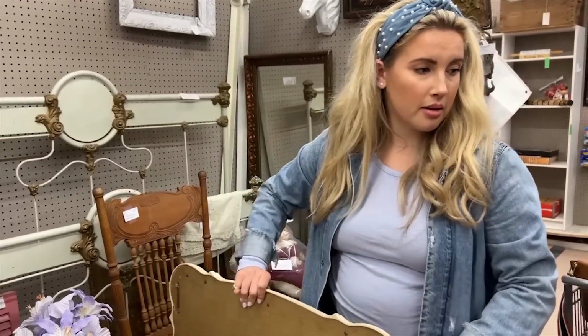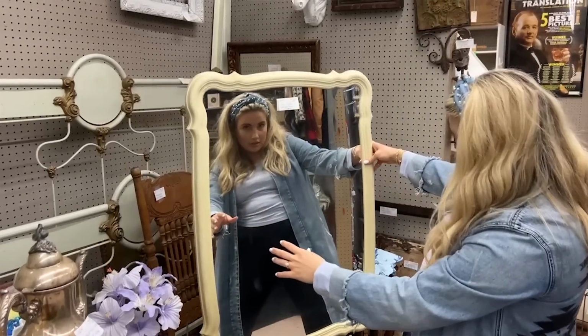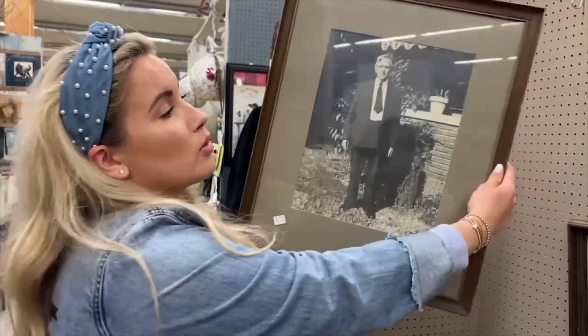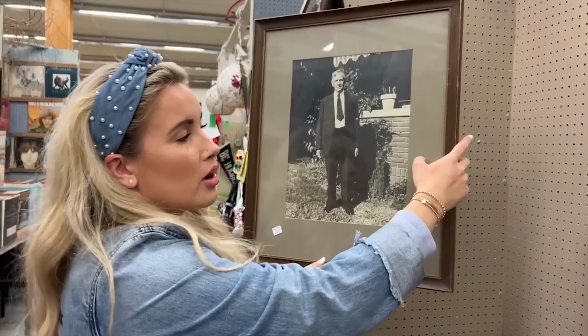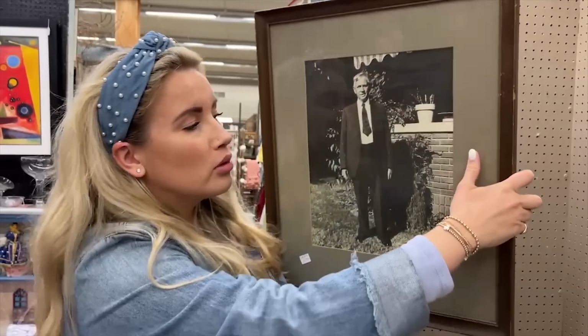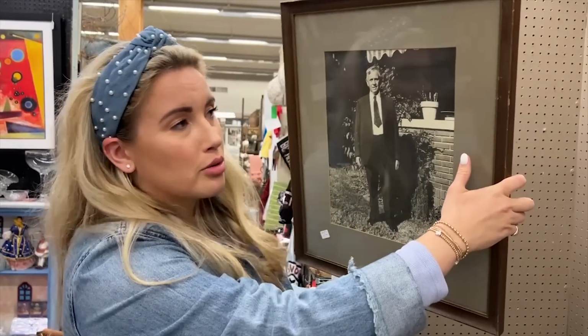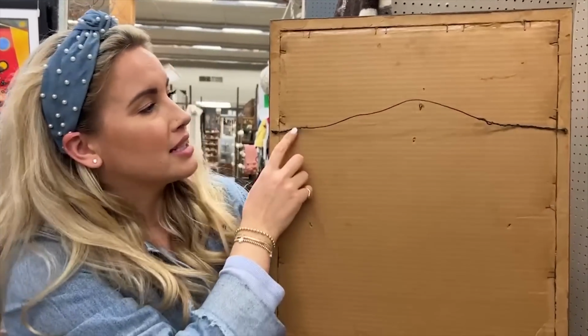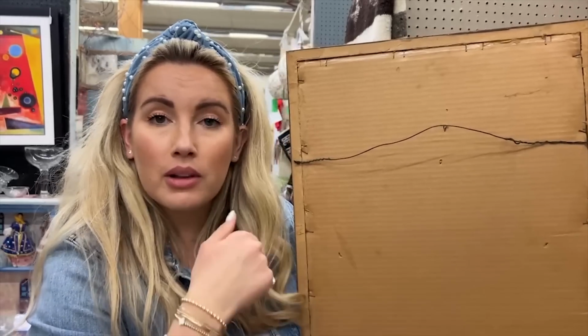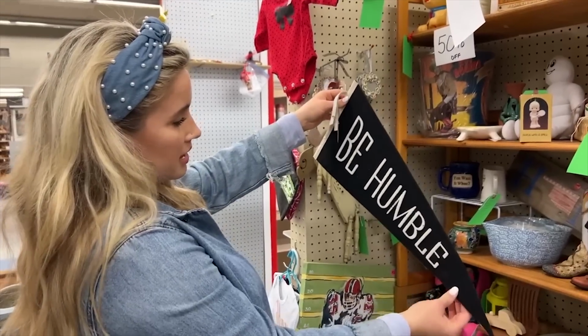I feel like it's kind of hard to get a mirror this big for this price. Anastasia loves dolls. Hi, Anastasia. This is a cool frame. I like the color and I like the color of the mat in here. And the old guy is actually kind of cool. It's very vintage retro vibes. But I always look on the back to see if I'm able to get into the back of it. And I can, and that would allow me to put something else in there if I wanted to. And it's only $15. I actually really do like this as a gallery wall in one of our kids' rooms.